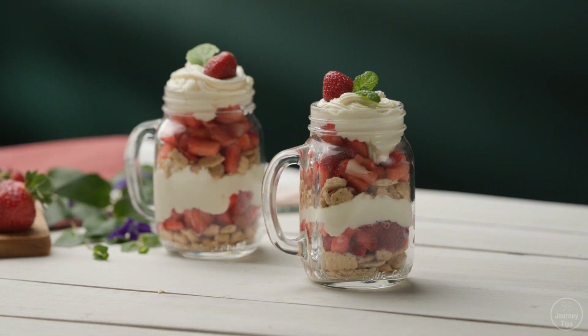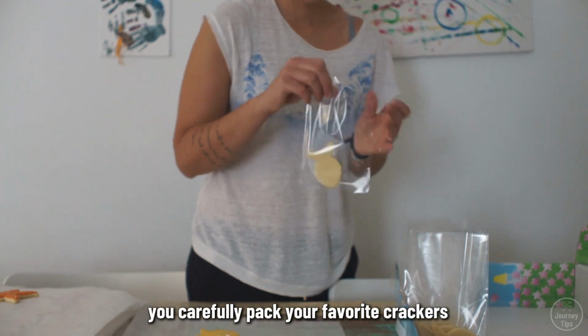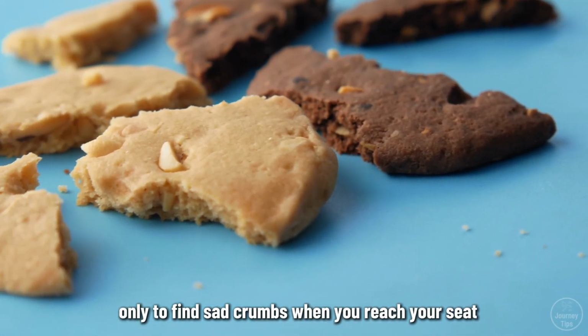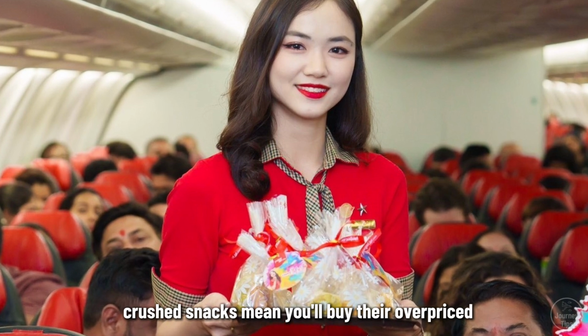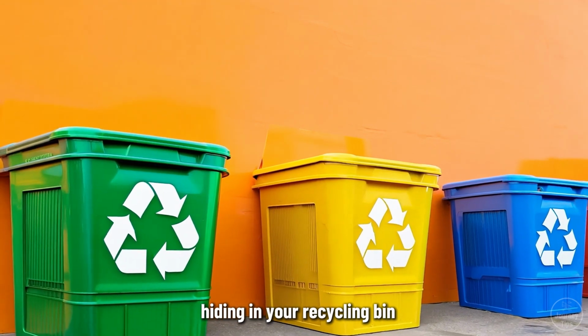Crush-proof container hack. We've all been there. You carefully pack your favorite crackers, homemade cookies, or delicate snacks, only to find sad crumbs when you reach your seat. Airlines secretly love this. Crushed snacks mean you'll buy their overpriced intact versions. But there's a brilliant solution hiding in your recycling bin.